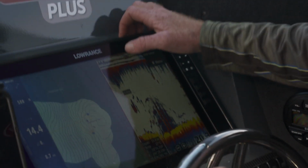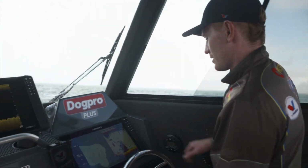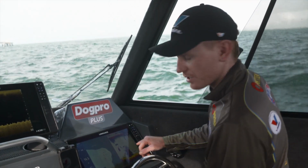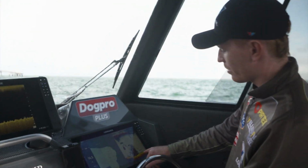So we've just come over a nice bait school there, and you can see there are quite a few fish sitting up nice and high on the water column. They could be trevally, queenfish, golden trevally, and then you also have your fingermark and your trout, which will be down on the bottom a bit more.